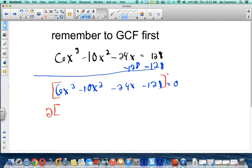geez, this thing's driving me nuts. All right, then I'll have 3x cubed minus 5x squared minus 24x minus 128. I'm a little worried here.